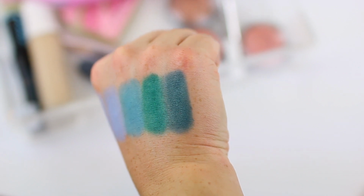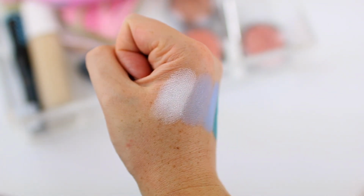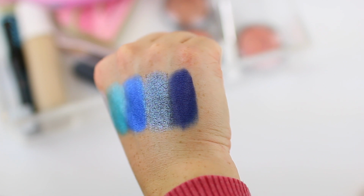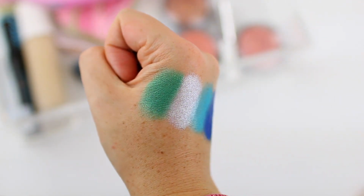I don't use it as much as I should because it really is a stunning palette. I remember a lot of people gave this a very negative review because the shadows are definitely powdery, do not get me wrong, but I think this retailed for like $12, maybe $14. So I was really excited to have a super intense, colorful palette at that price point because when they released this palette, there weren't a lot of other super colorful green and blue palettes coming out.